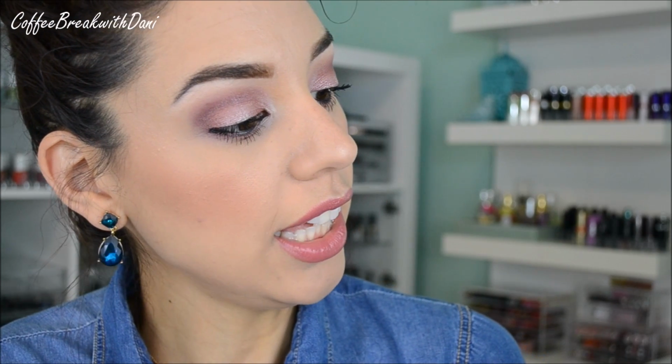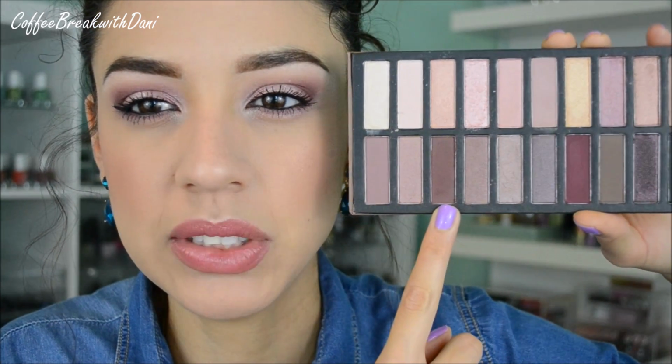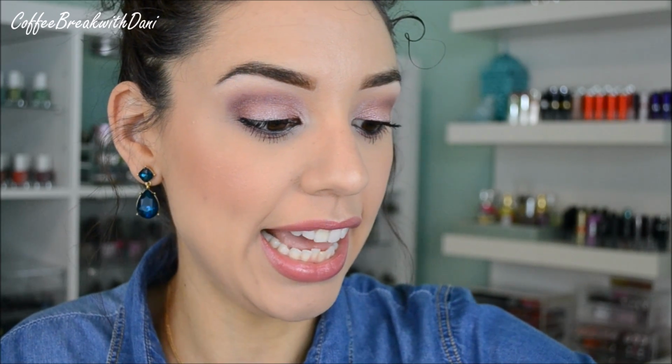And then all over the outer V and sort of like the middle crease, like the main chunk of it, the really dark color, really beautiful, deep, almost like maroon or burgundy. This is one of the mattes that, I mean, no complaints. It is pigmented, it's dark. I tried these out last night and they are so pigmented, they wouldn't wash off my hands. That's that color right there.